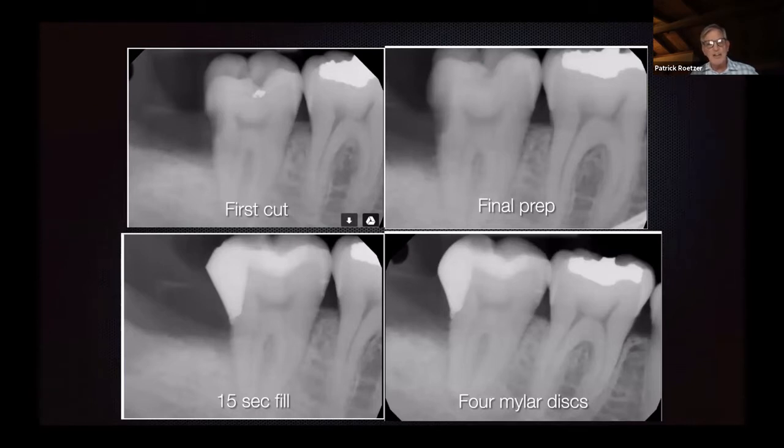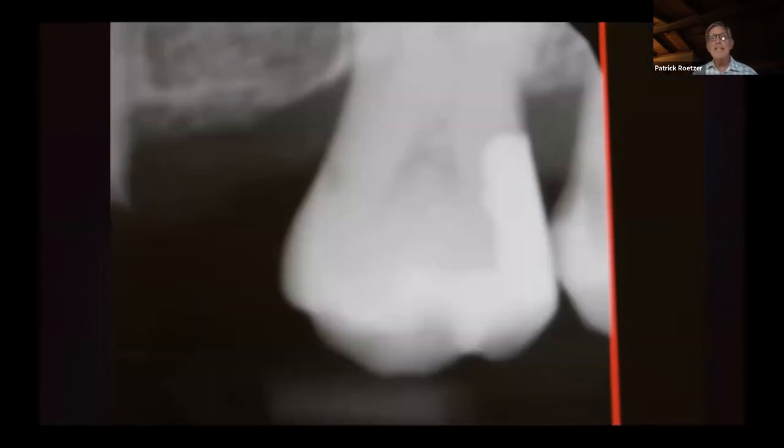But you can see how the Paraban works, because if you look at the 15-second fill picture, you can see where the Paraban was. It's that straight line. And then we rounded it. This is another deep fill filled with the Paraban.